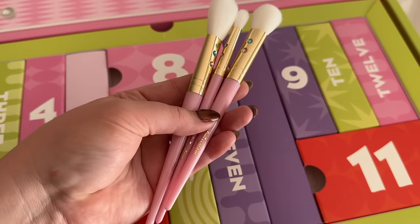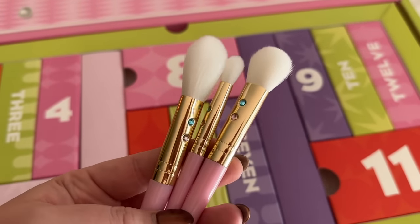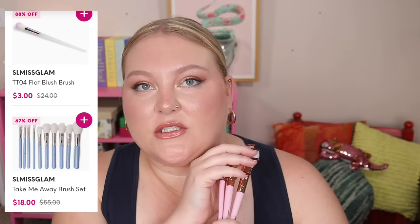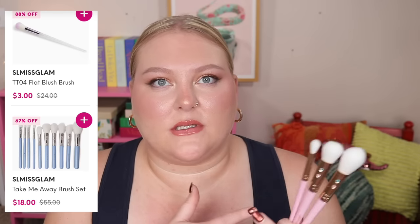All right, day number 23, we're closing in here, and there are 25 days. I think I said there were 24, but there are 25. And we got some brushes. I'm happy they included some brushes in here because I actually really like this brand specifically. These are the SL Miss Glam brushes, and I've used some of these in the past, got them through BoxyCharm, and I think they're soft, they lasted well, they always have two cute little gems on them. So I feel like these definitely could be nice for someone. I don't see this exact set on there, but there is a singular brush that they have on the sale for $3, and then they have a bigger set of brushes on the sale for like $18. So I feel like this falls somewhere in between that.